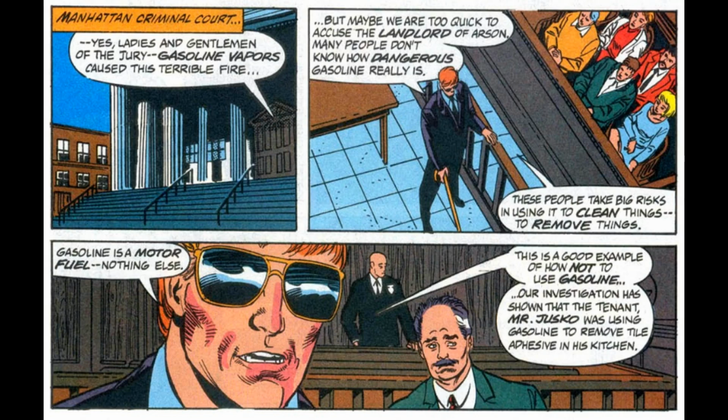Our investigation has shown that the tenant, Mr. Jusko, was using gasoline to remove tile adhesive in his kitchen. And now look at the sad price. His daughter is badly burned and all his family's belongings are gone. But not even little Angel Jusko's parents blame Abraham Ratowski."